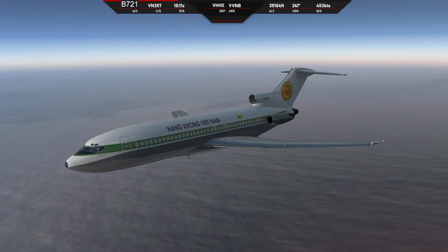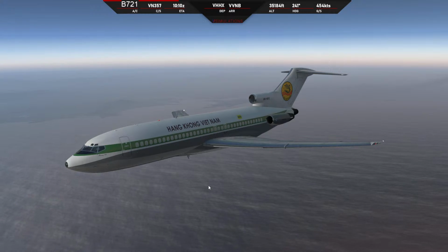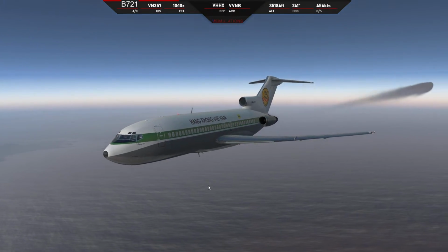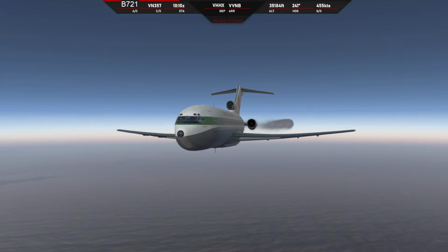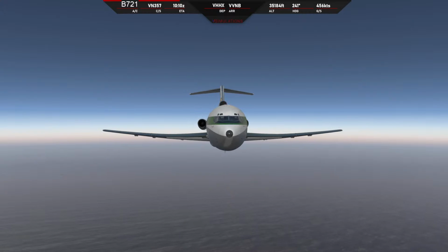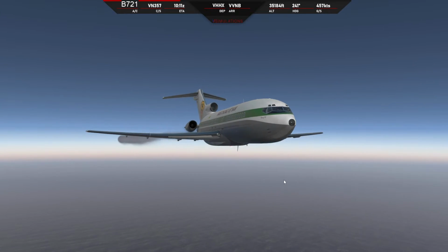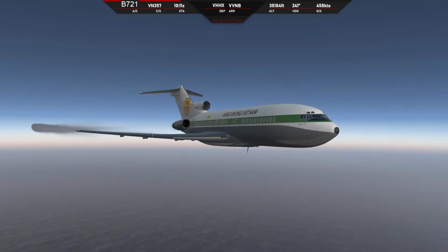Gotten so used to slats, I forgot about Krueger flaps. There you go. A huge thing for me on this airplane is the profile when it is completely dirtied up. Like when you're coming in on approach, flaps 30, gear down, the way this airplane looks is just wicked. These huge leading edge devices, big trailing edge devices, and you've got the triple smokestack coming off the back when it's at high power.